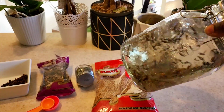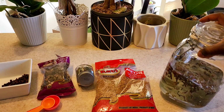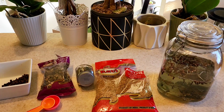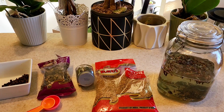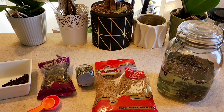And what I like to do, I just like to put it in a dark place on my kitchen counter, so that it can steep and let all the nutrients and vitamins into the water, which we will spray on our hair.